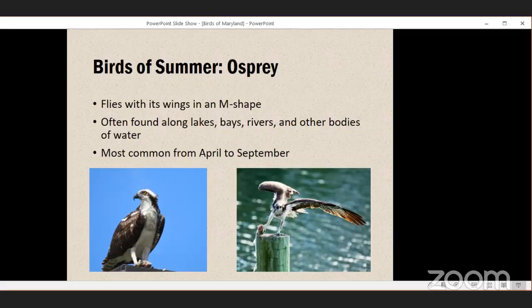And they're so efficient with their eyesight and their movements that they're actually able to successfully catch a fish every third or fourth dive. So it usually only takes them about 15 minutes to grab a fish. That's incredible. Right about now, they've actually mostly situated their nests for the breeding season.